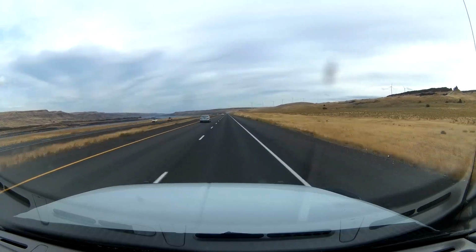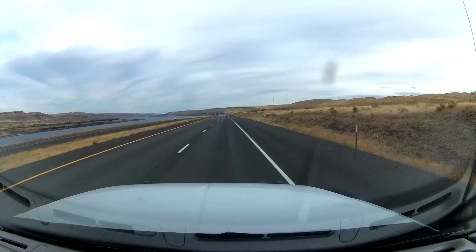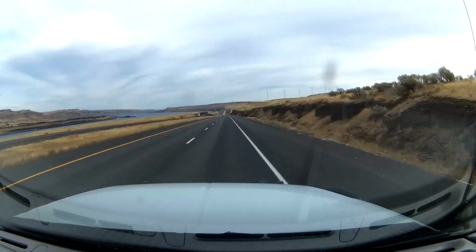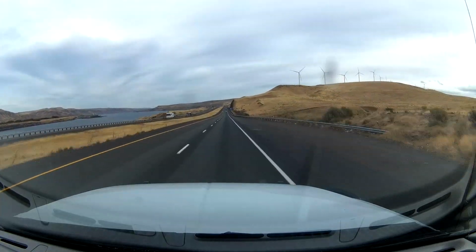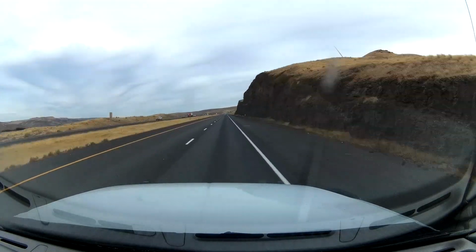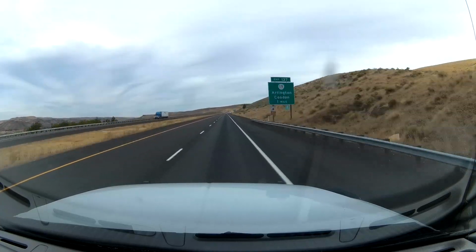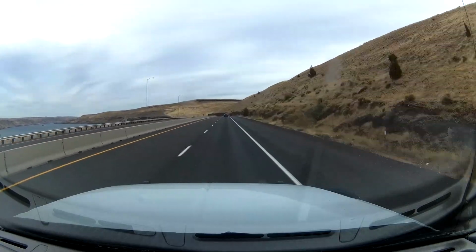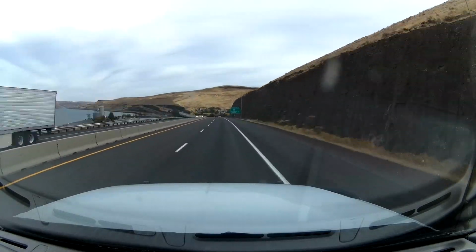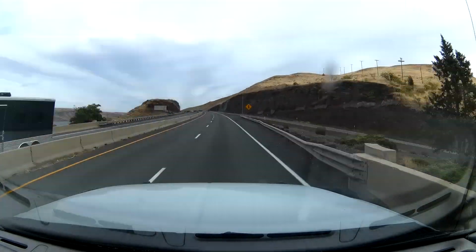Now, when you're driving this area, there's a reason I took this route. Let's talk about the reason I'm even on 84. I came over the pass from Ellensburg to Seattle, but I ducked out of Seattle. I avoided Seattle, but I went over the pass there. I blew an EGR valve on the truck going over that pass. So I've got a brand new EGR valve from a shop I don't know anything about.